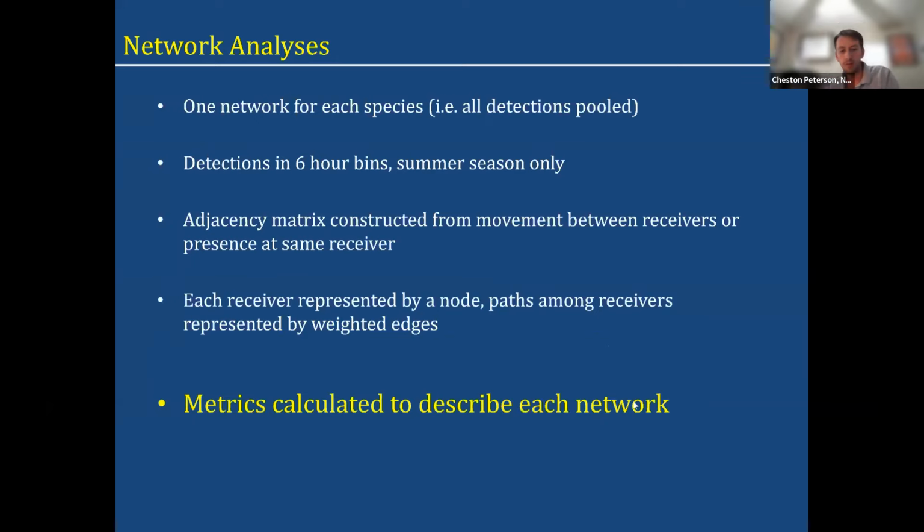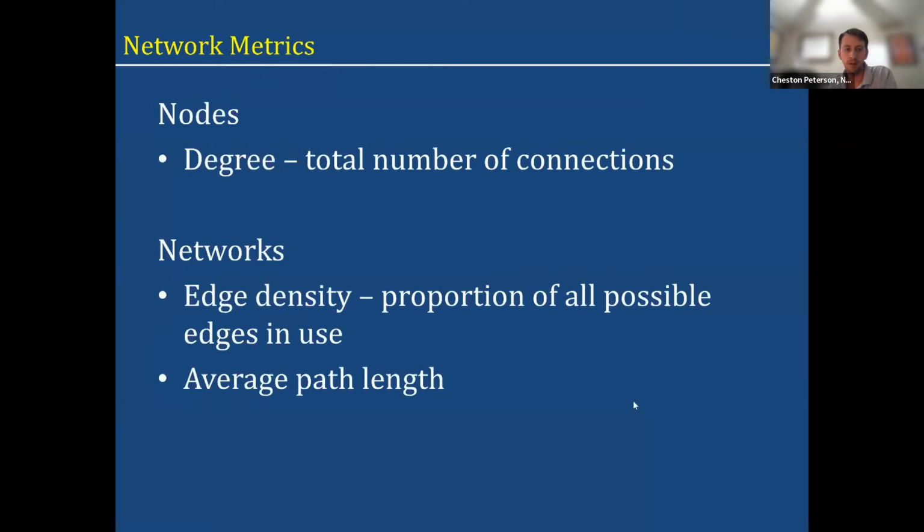And then we calculate a couple metrics to describe the networks. The metrics are the nodes, the degree, the total number of connections. Edge density is the proportion of all possible connections or edges in use. That means of all the different combinations of paths, how many were actually used by those species, and then the average path length.